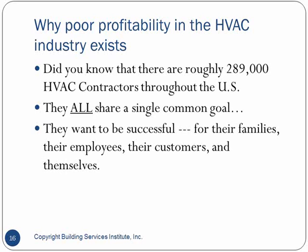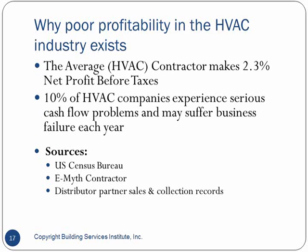They all share a single common goal: they all want to be successful for their families, their employees, their customers, and naturally for themselves. However, the average contractor makes only about 2.3% net profit before taxes. That's why over 10% of the HVAC contracting companies experience serious cash flow problems and may suffer business failures each year.